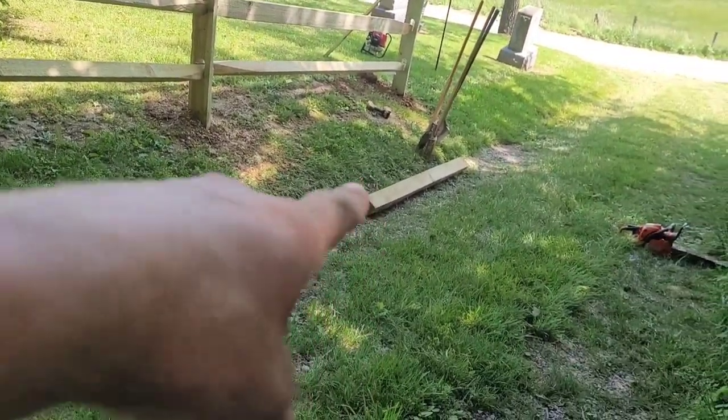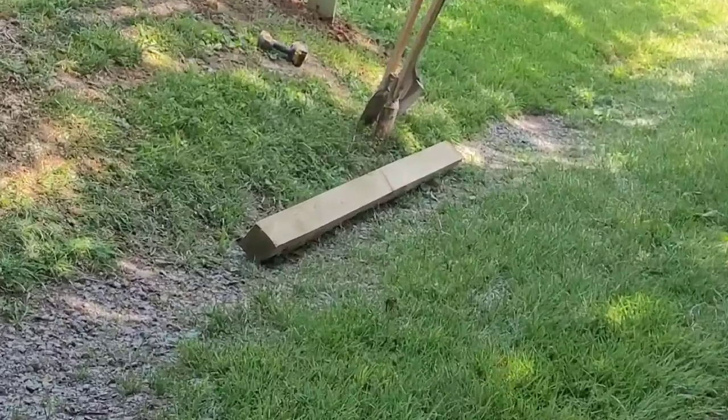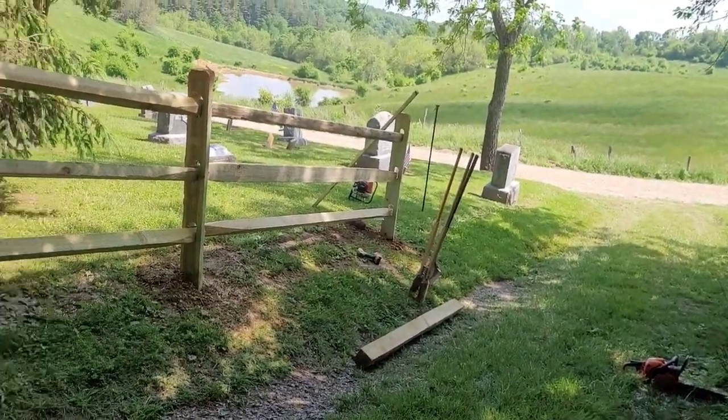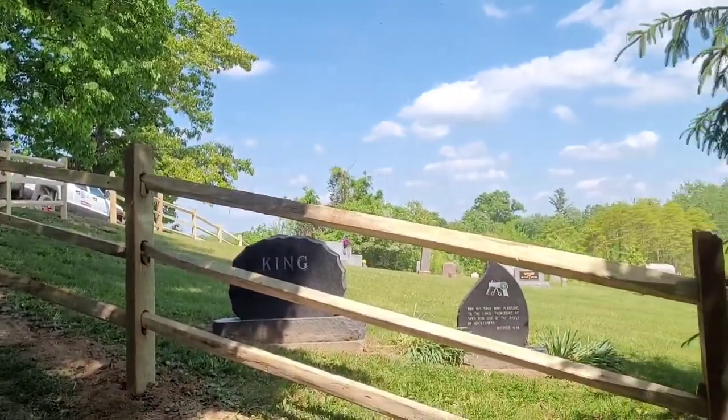Actually, there's my end post laying there. Right there. Let's see here. There we go. And then I'm going to run up and grab three rails. I need to back down here so I don't have to walk all the way up there.